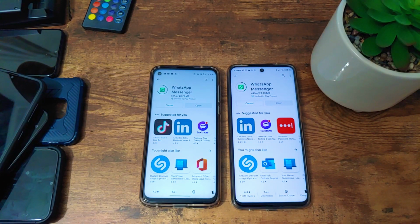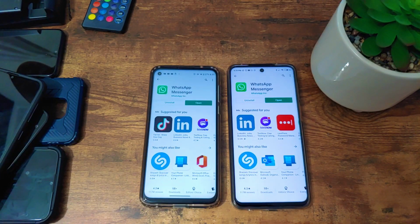All right, the G Power is off to a strong start. It's already installing. Now the Redmi Note 9S is installing. Let's see. And that was a tie.